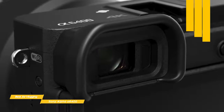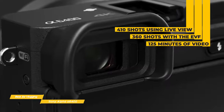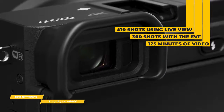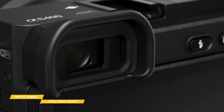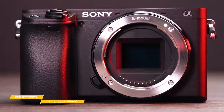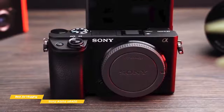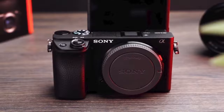files to another device. For battery life, the a6400 will let you take around 410 shots using live view, 360 shots with the EVF, and you'll get about 125 minutes of video recording, and in-camera charging with a USB cable is also supported. If you're looking for a vlogging camera, the Sony a6400 comes with a 180-degree rotating screen, has decent built-in mic performance, and includes a good lens kit to help you get the show on the road.